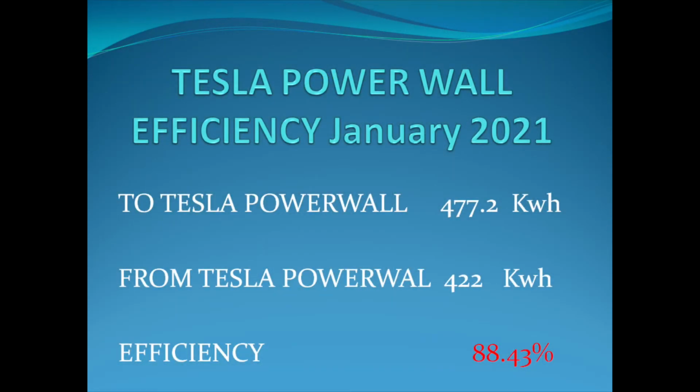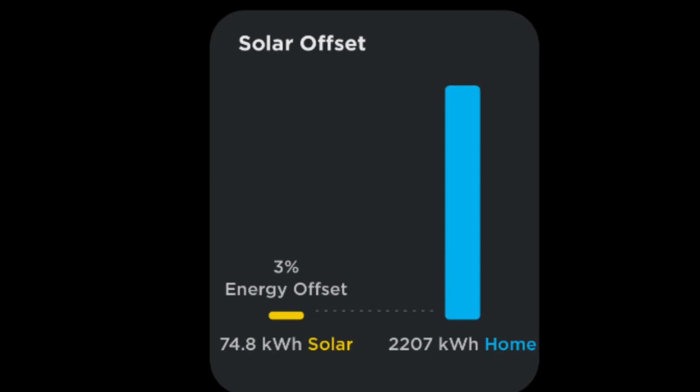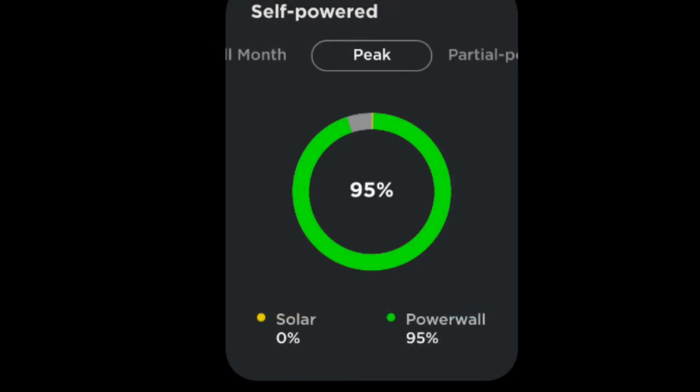We put in 477.2 kilowatt hours into the Tesla Powerwall and took out 422 kilowatt hours, and that gives a round trip efficiency of 88.43%. We were self-powered for 3% from solar only and 22% from the cheap electricity from Octopus Agile. When you compare that to the 2,207 kilowatt hours of home usage we had, that's quite little. But we were 95% self-sufficient in the peak time, so we never pulled anything from the grid between 4 p.m. and 7 p.m.